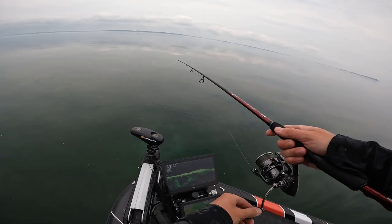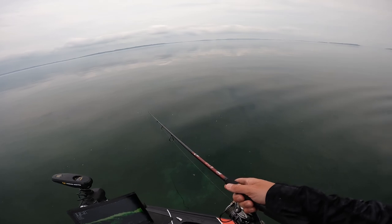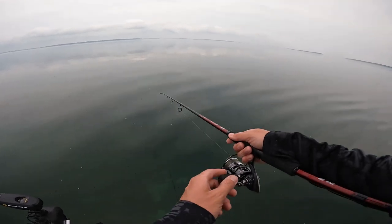Is there a bass on that one? Yeah, there is. This one's nice. This is a nice fish, I think. Yeah, it's a thick one.